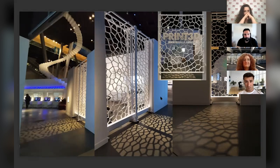As you can see, in the back of this picture, you can see a large stair chair that is 3D printed. It is a 12-meter stair chair printed in a wireframe system. So we can create geometries that are not possible to create in another material. If you go next.